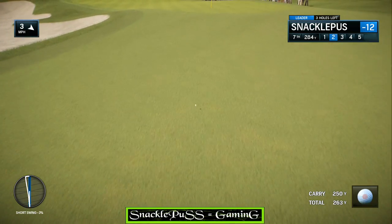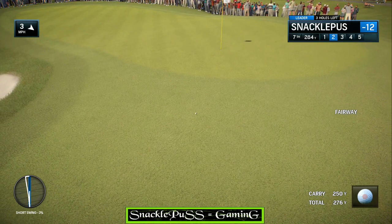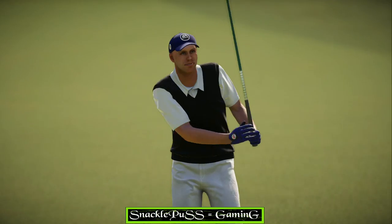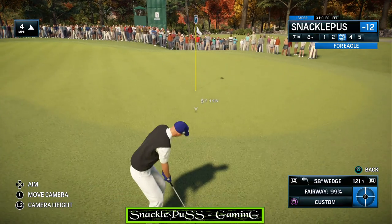That is tasty looking right there, Frank. Just a perfect spot in the fairway. That is prime real estate. How do you get a lie like that? Seriously, you could hit any club from there.